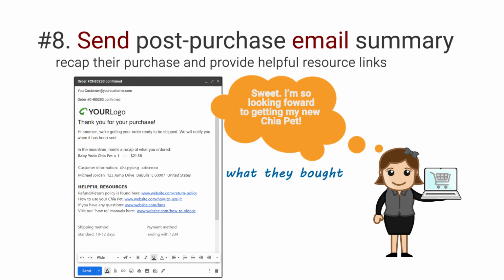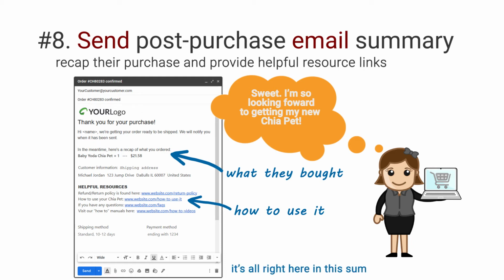Tell them what they bought. Just recap everything that they've just purchased. Show them instructions on how to use it, where they go if they have a question, additional information about the purchase, manuals, everything, etc. Make sure that you're giving them all the information so they have it right there at their fingertips.